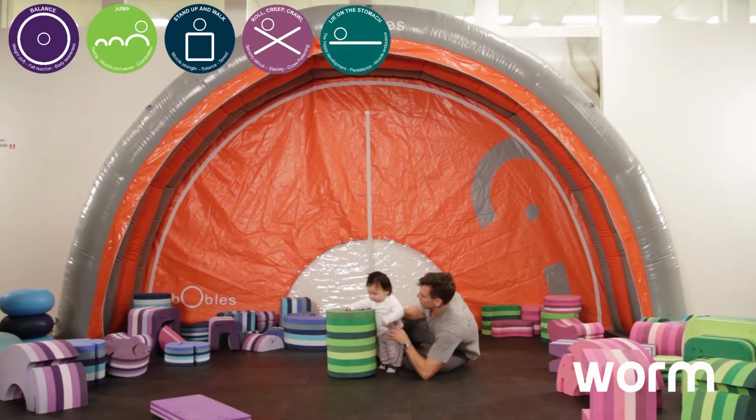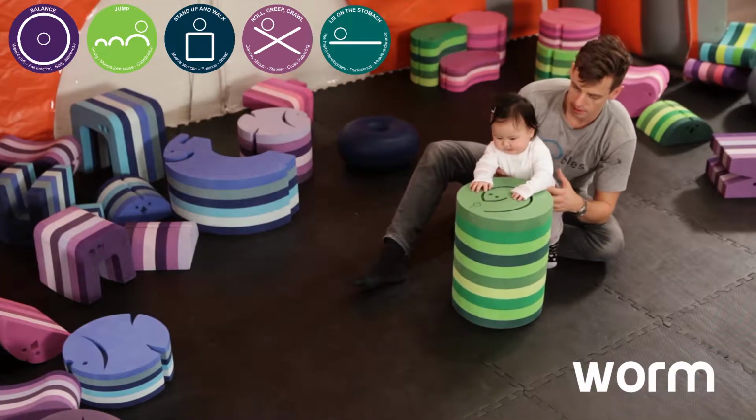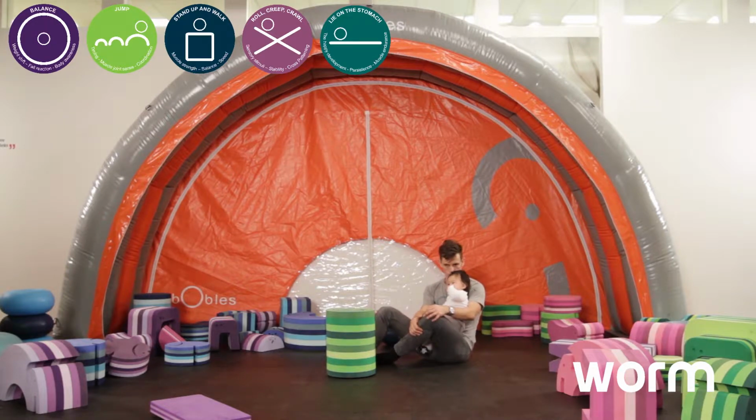The small child can also hold on to it when they're wanting to learn how to stand up before they start walking. The worm is a great chair, and if you're taller, you put a small fish on top, and then you have a great office chair.